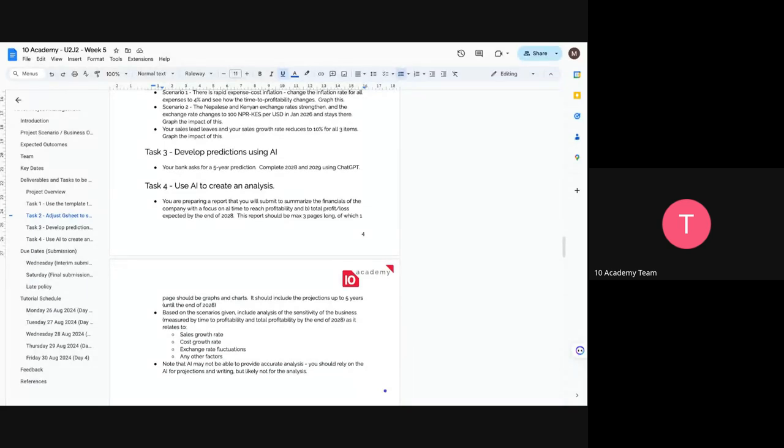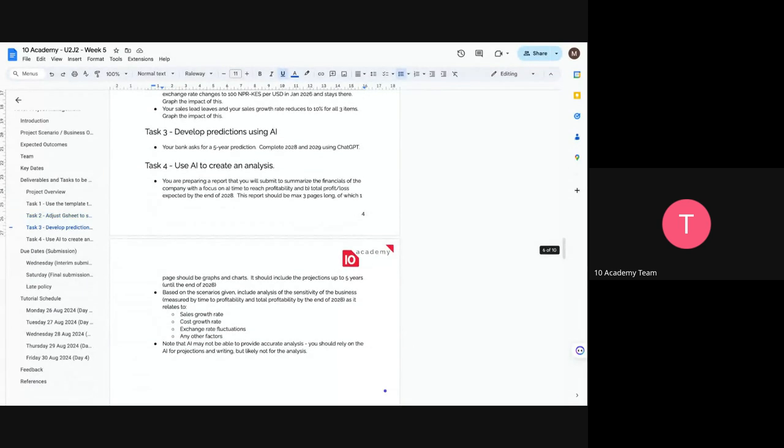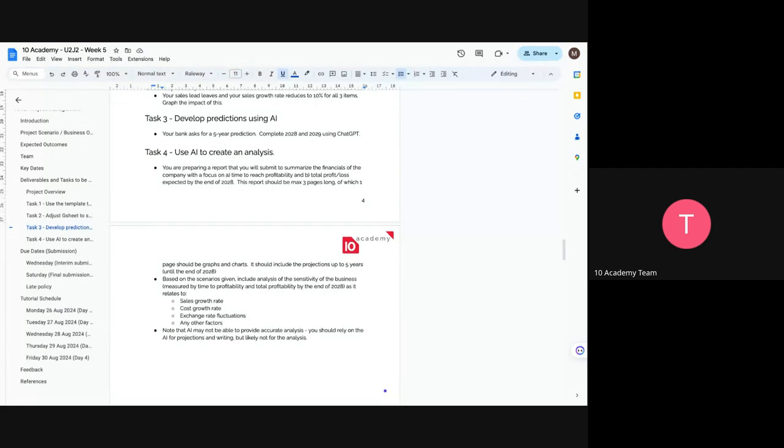Then the last task is by using AI you can create the analysis. What does the sales growth rate, the cost growth rate, or the exchange rate fluctuation, or any other factor seen in the document, you can use that as an analysis and just focus on their profitability. And the report should not exceed a maximum of 3 pages.